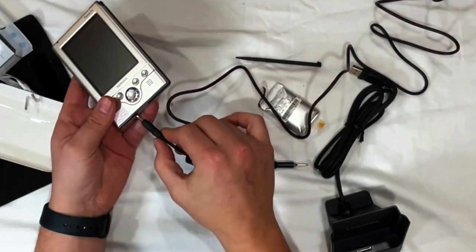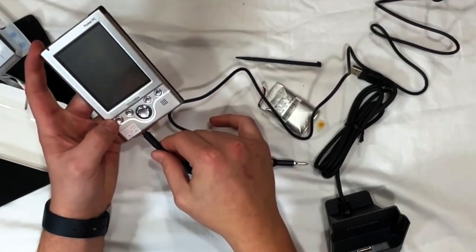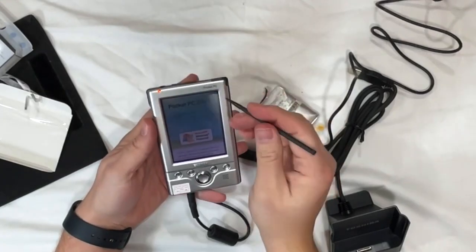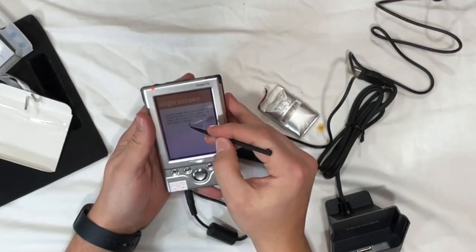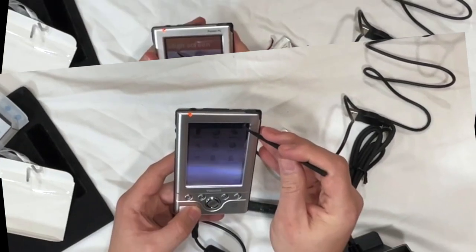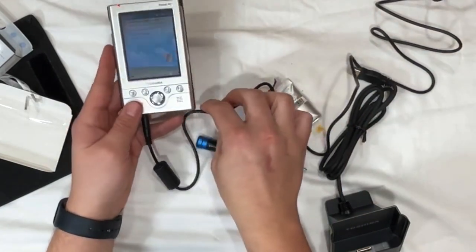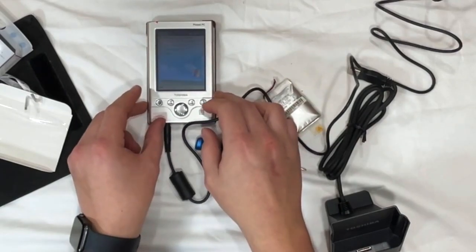All right, let's see how good we are holding a charge now. Well, that's better. Well, I don't know if it's better. We'll see if this battery holds up. I'm gonna leave this here for another little bit. See if it charges up.